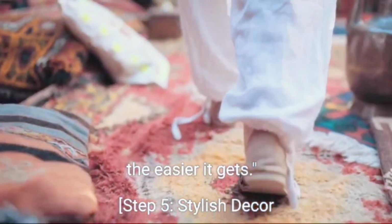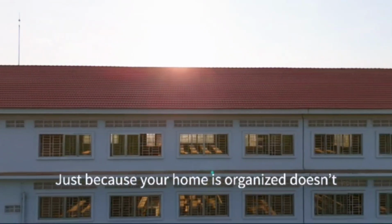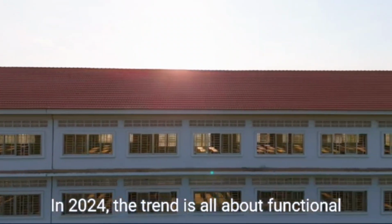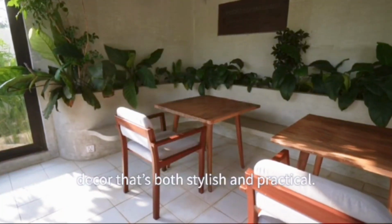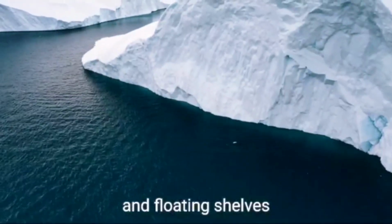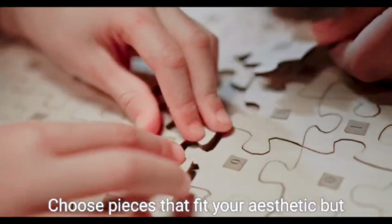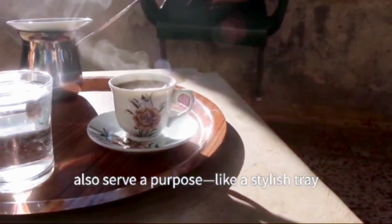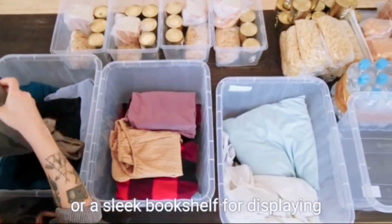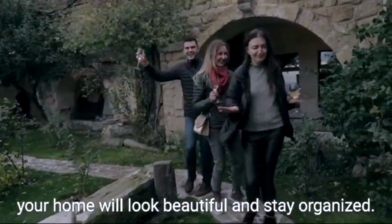Step 5. Stylish decor that doubles as storage. Finally, let's talk about style. Just because your home is organized doesn't mean it has to look boring. In 2024, the trend is all about functional decor that's both stylish and practical. Consider decorative baskets, chic storage ottomans, and floating shelves that add personality to your space while keeping it clutter-free. Choose pieces that fit your aesthetic but also serve a purpose, like a stylish tray for coffee table essentials, or a sleek bookshelf for displaying and storing items. This way, your home will look beautiful and stay organized.